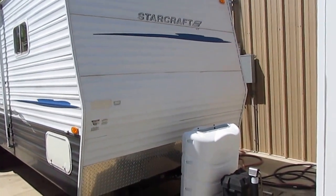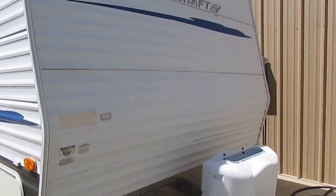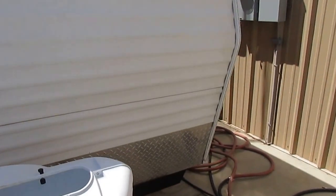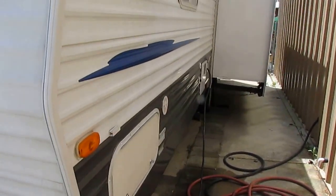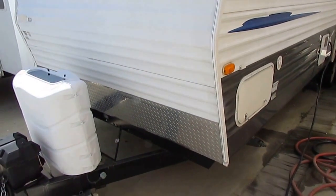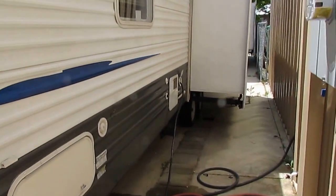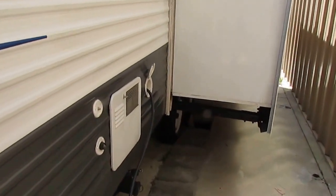5,861 pounds, 29 foot long, including the tongue. It's in great shape, folks. It's got one power slide out. And this, of course, comes with a 90-day nationwide warranty and a 138-point inspection by my RV technicians. You got the stabilizer jacks. You've got the diamond plating on the front. Of course, I got it hooked into 30 amp power right now. You've got a DSI water heater.